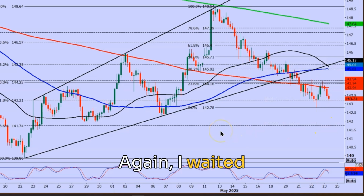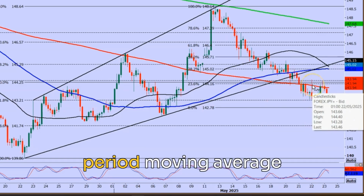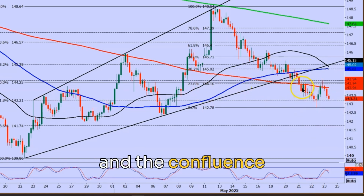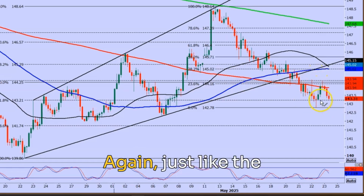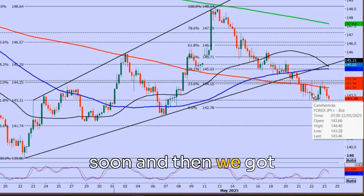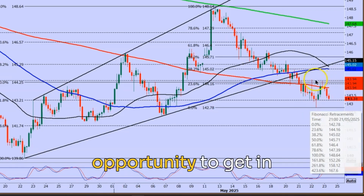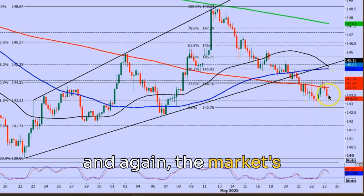And so I had to get us into a short position. Again, I waited through Wednesday. I didn't chase the move down. I waited for Thursday to bounce, and it bounced nicely to the red 200 period moving average and the confluence of Fibonacci levels around the low 144 area. Again, just like the dollar Swiss, I got into a position slightly too soon, and then we got stopped out of that one, but it gave us an opportunity to get in at a much better level. I'm happy with that.